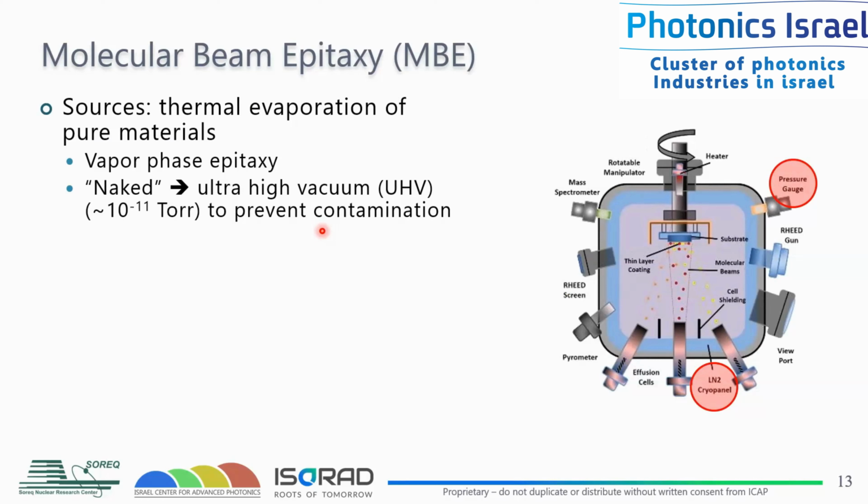So they're not stabilized. In order to keep everything clean, you need to have an ultra high vacuum environment. That means 10 to the minus 10, 10 to the minus 11 torr, to prevent contamination. And you monitor this all the time. The whole chamber is cooled with liquid nitrogen. There are a lot of things going on here.